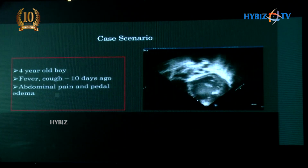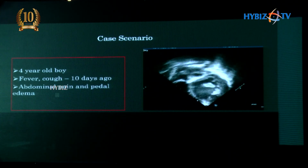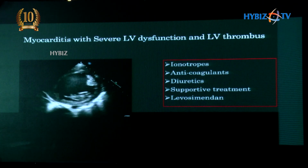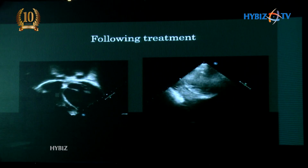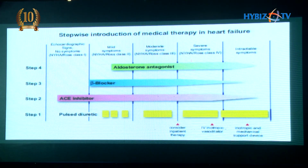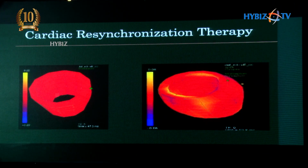So this is one of the cases. You can see a 4 year old boy, you can see the blood clot in the LV because of the LV dysfunction, and we started inotropes, anticoagulants, and also levosimendan, and there was tremendous improvement in terms of ejection fraction and heart failure in this particular child. So step 1, diuretics, ACE inhibitors, beta blockers, and finally aldosterone antagonists are going to be an important thing.